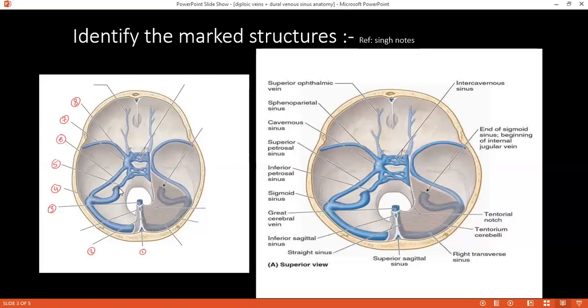It was inferior petrosal sinus. Yes, this is correct, right? So this is inferior, and this is superior. Yes. Six is superior petrosal. This is right. Yep. Now seven.